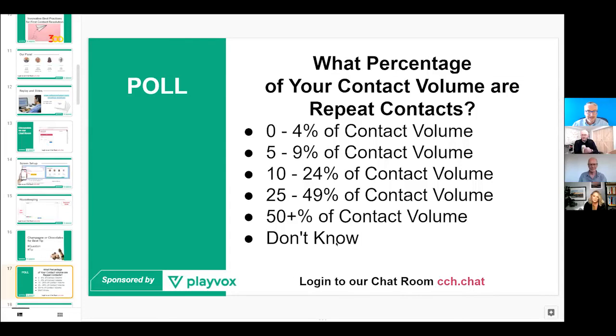We've got a number of people still yet to vote, so I'll just wait for those last couple of votes to come through. And here we are. Let's share the results. The actual largest vote there is between 10 and 24% of contact volume, followed very closely by between 25 and 49% of contact volume, and 50% and above. Wow, for 7% of the audience. So we do have some people who've got very low repeat contact volumes. If there is a secret behind what you've done, if you'd like to put that as a tip into the chat room, using hashtag tip.